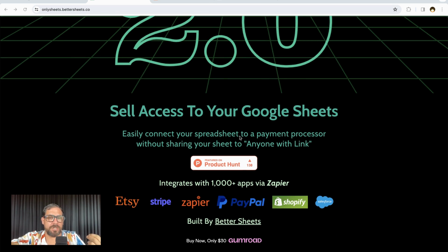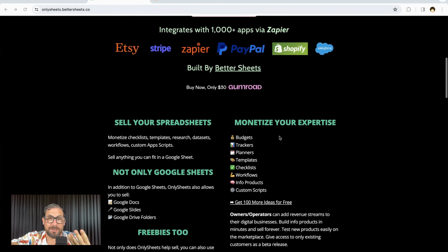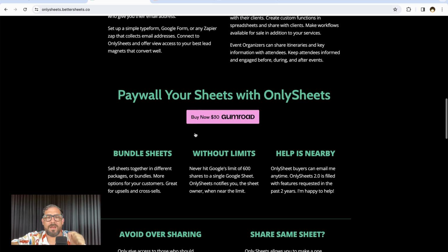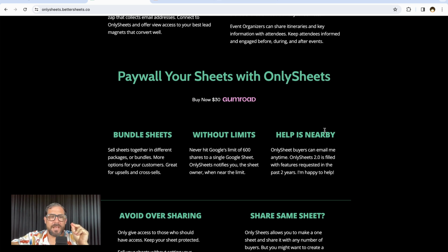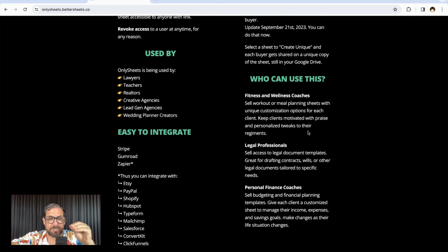Easily connect your spreadsheet to a payment processor without sharing your sheet to anyone with the link. It integrates with a bunch of stuff. I tell you how you can monetize your expertise. I even give 100 free ideas here. It doesn't just give access to Google Sheets. It also allows you to sell Google Docs, Google Slides, Google Drive folders. And it takes a long time for me to admit that it is a spreadsheet that you're buying. This is an entire landing page that doesn't say it is a spreadsheet for sale.